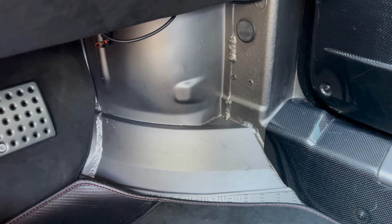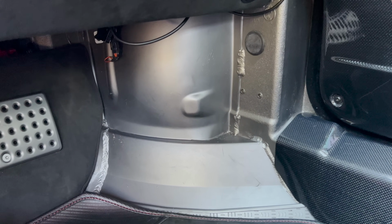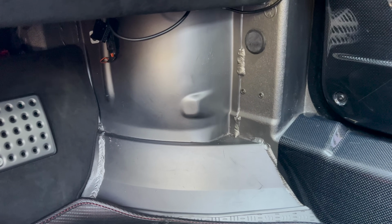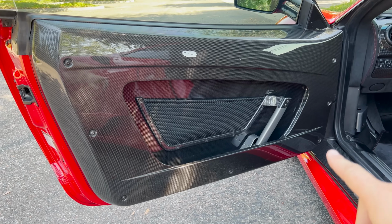It would be covered by carpeting or just about anything else, but here they figure race car, who cares if you can see the welds? And so you can, very stripped down. And this focused race car persona is also visible on the door panel, which you can see here.